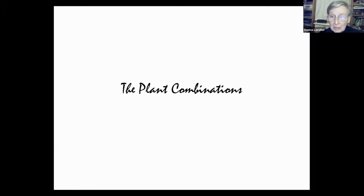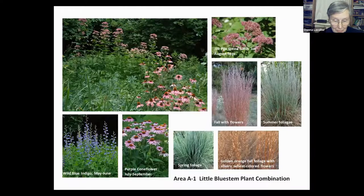So the plant combinations I want to show you, these are the 10 plant combinations that I came up with after we decided upon this garden. I'm going to go through these quickly because these are slides from the internet, a lot of them. Some of them are from other gardens, but most are from the internet. And later in the presentation, I want to have enough time to show you the real garden and the plants in it and talk about them. So this is going to go quickly.